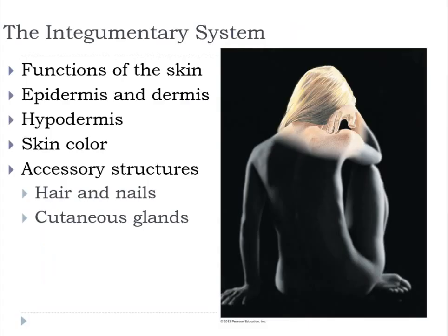With the start of the integumentary system, the functions of the skin would be to protect us from things that want to come inside of us and attack us, make it so we don't evaporate all the water, protect us. They serve as an immune system, but we'll cover that in a minute or two. It's mainly made up of 3 layers. The 2 that are considered to be part of the skin are the epidermis and the dermis.